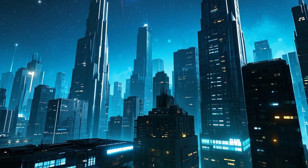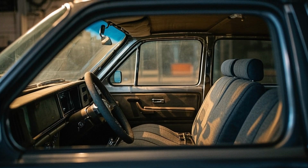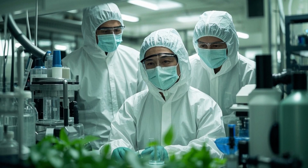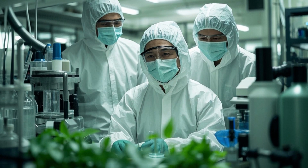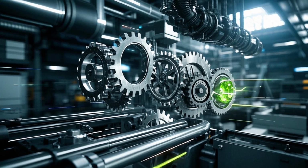And who knows, maybe in a few years we'll see even more radical changes. Maybe car interiors will be made entirely from stuff that used to be trash. Maybe we'll have new kinds of plastics that break down naturally, or ways to recycle old car parts into brand new products. The technology's moving fast, and companies like Tesla are definitely helping to drive that change.